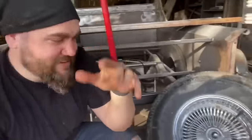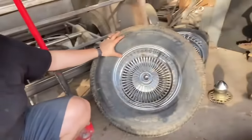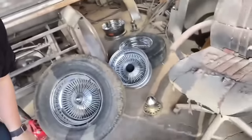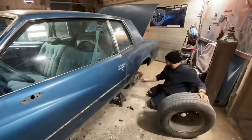I've been looking at a lot of pictures of the Training Day car, obviously. That is the exact center that it has, the exact wheel. The tires are way wrong though. These are way too big. Really, really excited. They're really nice. They need cleaned up, obviously. One of the threads is messed up on the adapters, but I can replace it. I'm gonna try and fix it first. But I think we gotta throw one of these on there and then call it a video. I've never really put Lowrider wheels on with an adapter, so this is gonna be a learning experience, but let's see it.